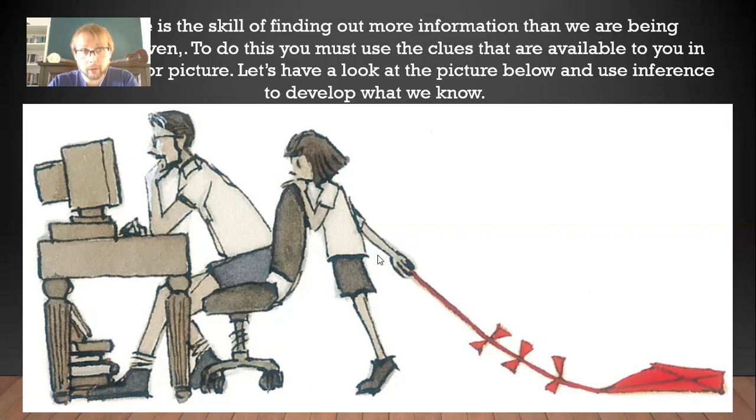Maybe he's going to be going out to play with her soon, and that's why he's in shorts. So he's ready to go out and play, but he just needs to finish off his last bit of work, and she's waiting patiently for him because she knows she doesn't need to nag him because he's going to come and play in a minute, and she's just looking over his shoulder to see what he's doing while she waits. There's lots we could say.